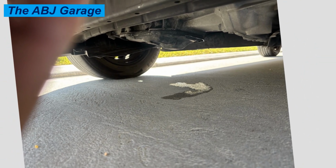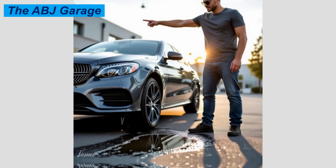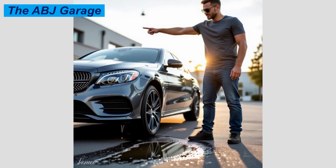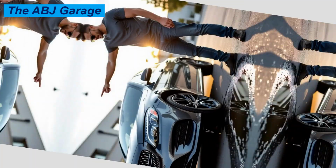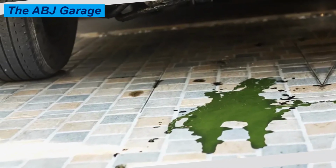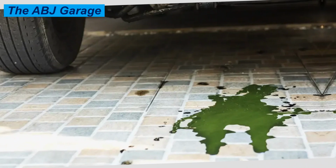Always trust your gut. If the situation feels off, the person is overly insistent, or you see another person lurking nearby, it is a scam. Drive away immediately. Don't argue or confront the person. And ensure your windows are up and doors are locked. Drive directly to a safe public place and report the incident and describe the people and their vehicle. You may prevent someone else from being a victim.